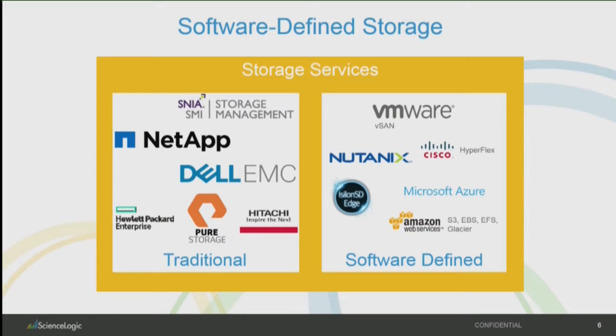On the software-defined side, that could be anything from your on-premise things like vSAN, Nutanix, but also I consider cloud storage as software-defined as well. I mean, it's obviously the epitome of software-defined storage.